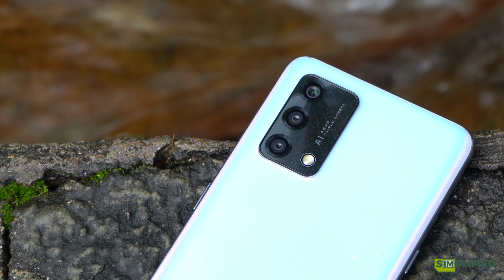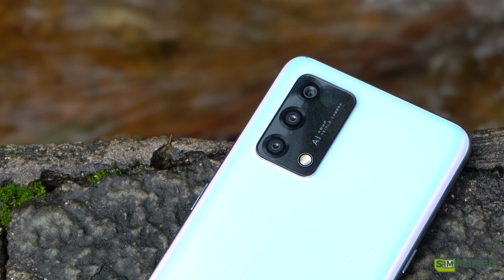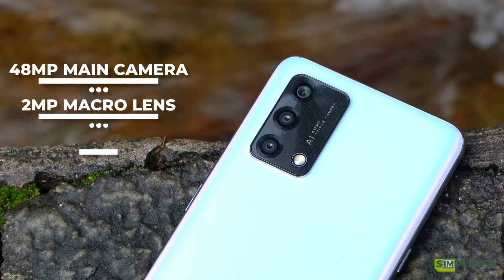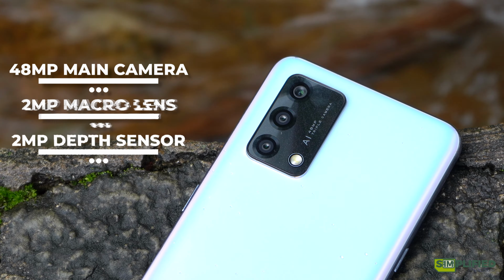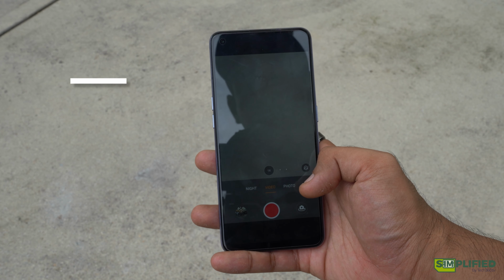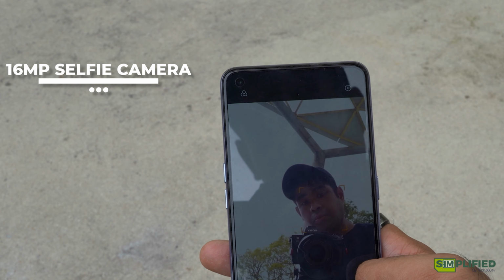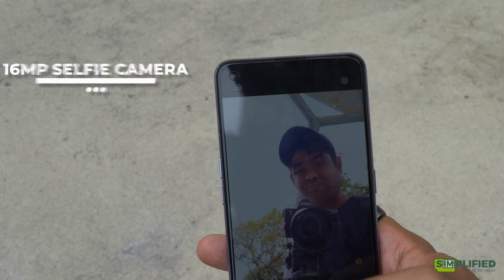As for cameras, the A95 comes with a triple camera construction consisting of a 48-megapixel main camera, a 2-megapixel macro lens, and a 2-megapixel depth sensor. On the front, you get a 16-megapixel selfie camera which illuminates when it's enabled. It's a nice touch for privacy and security purposes.